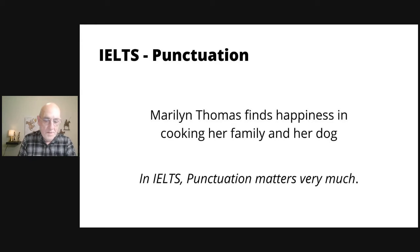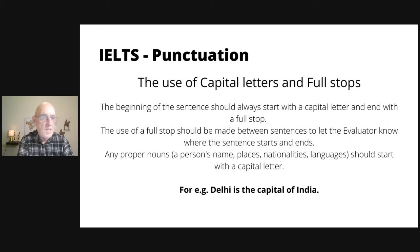The first thing I want to talk about is using capital letters and full stops, or putting a period at the end of your sentence. So the beginning of your sentence should always begin with a capital letter and end with some kind of full stop. And in this case, we're talking about a period. And what this does is it really shows where one sentence starts and one sentence ends. And this is very important.